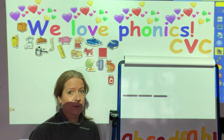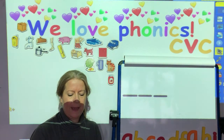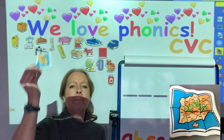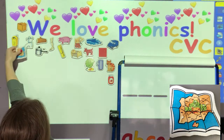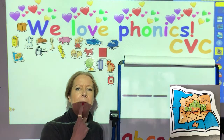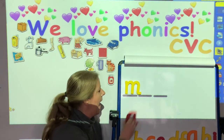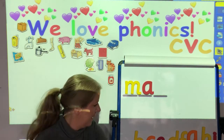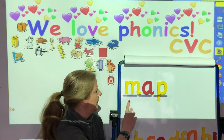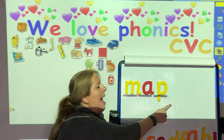Back into the bag. Pirates might use this if they're looking for some treasure. Okay, it's a map. Let's put the map over here. Map. First sound in map. Mouth closed for that sound. Well done. That's that quiet sound again. Ready? M-A-P. Map.